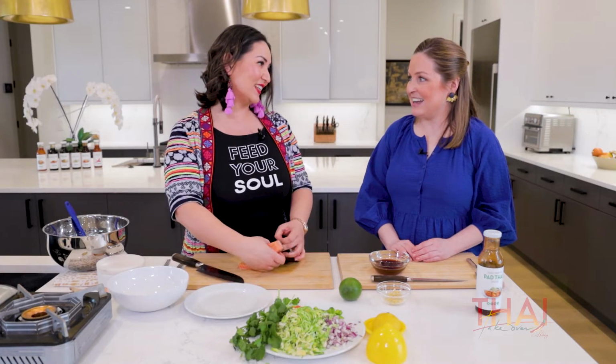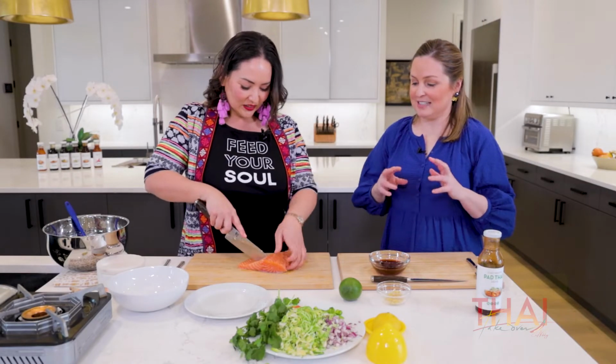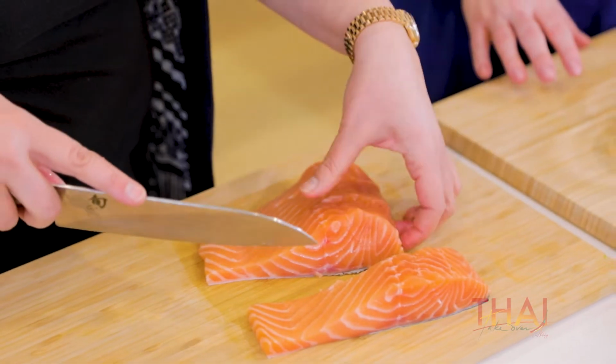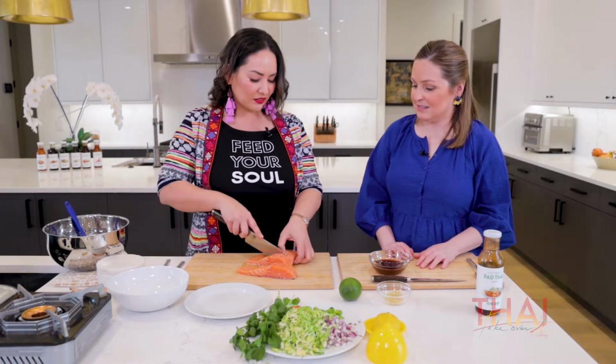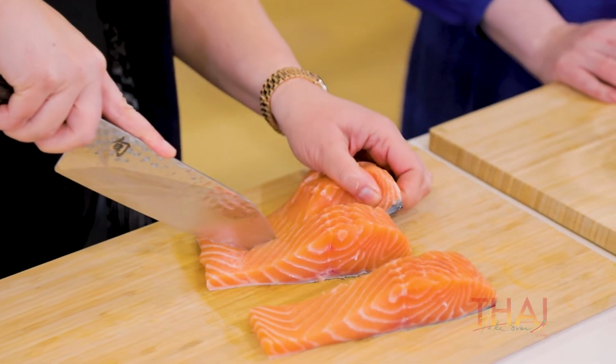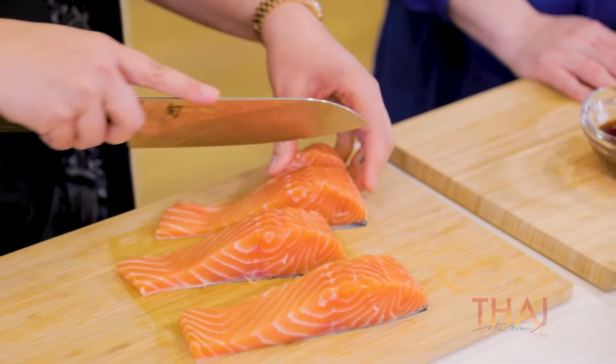I do like the skin. Do you? I have a hard time mentally eating the skin of anything. So then I'll de-skin it. I'm a boneless, skinless gal. Then I'm gonna make some without the skin for you. So do you normally take the skin off? I do. If it's served with the skin, I just eat around it. I'm not that particular.